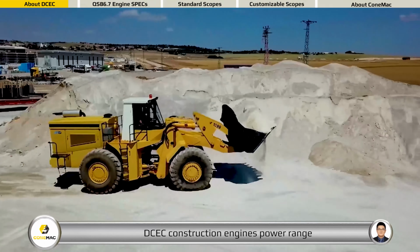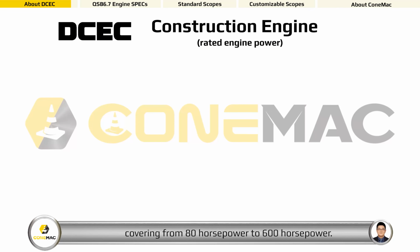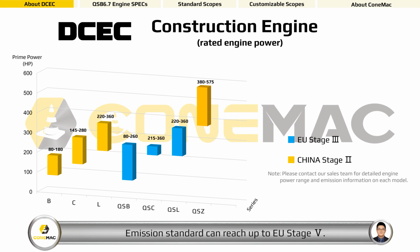DCEC construction engines power range covering from 80 horsepower to 600 horsepower. Emission standard can reach up to EU Stage 5.